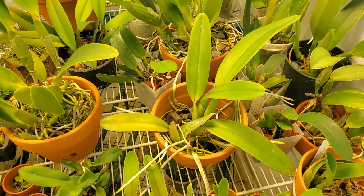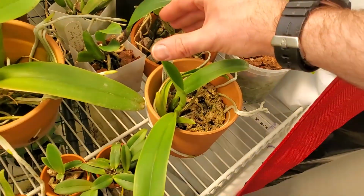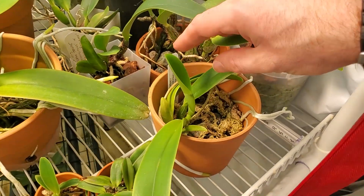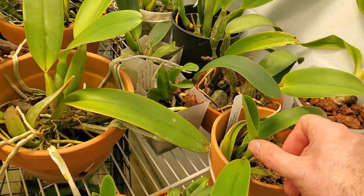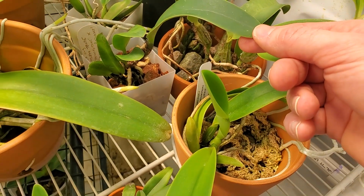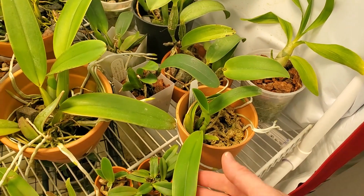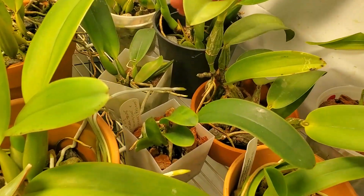And then, as usual, our seedlings coming along. This is Hardyana. I'm really excited that Hardyana seems to be putting out a much larger growth than its previous growth. This is the previous one. It came out pretty well. So this is Warscewiczii FMB by Daliana Stewart. That FMB clone sells for hundreds and hundreds of dollars. So I'm glad to have this. And then right behind it, look at this.